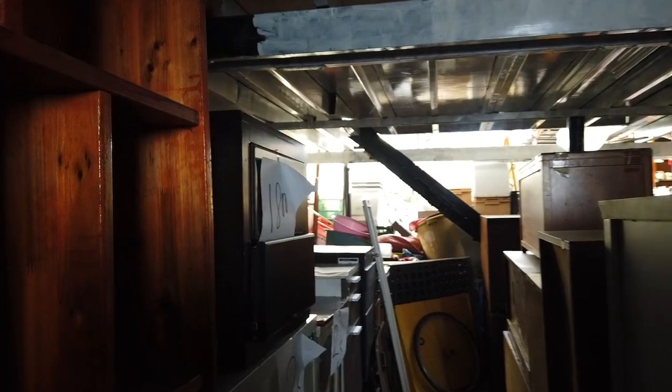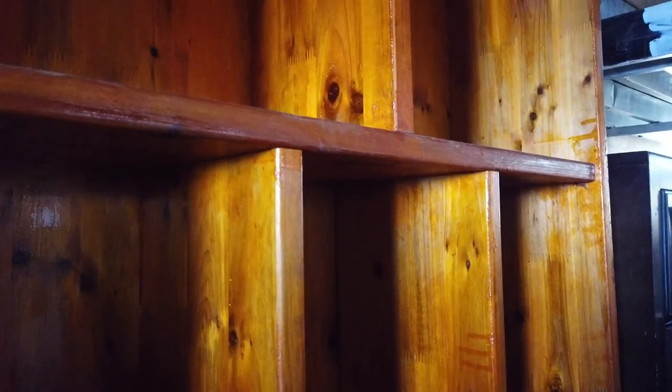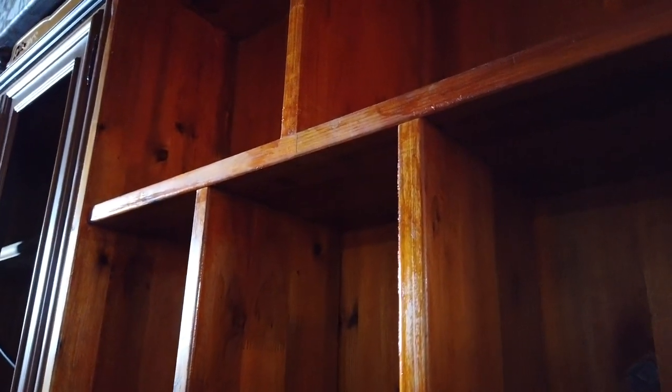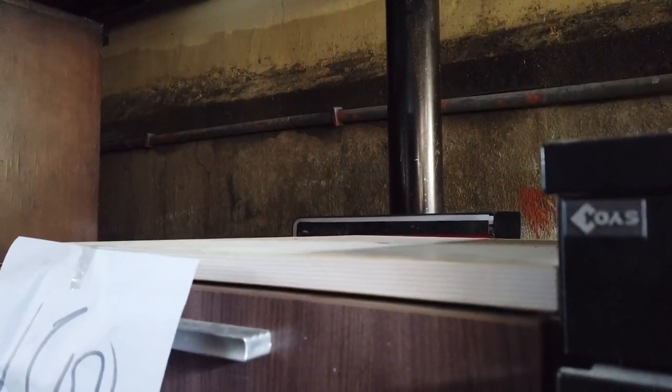This is bookshelves, very narrow, can be useful with the kids. How much is this? This one. You know, in the cafe, to put more stuff in. This one's 1.8. Another office drawer, filing cabinet, 1.5.